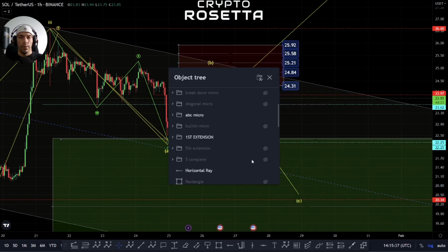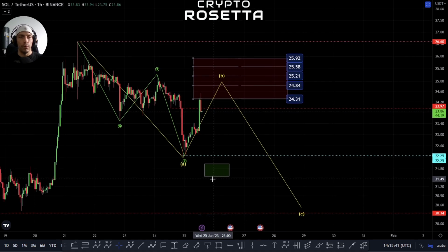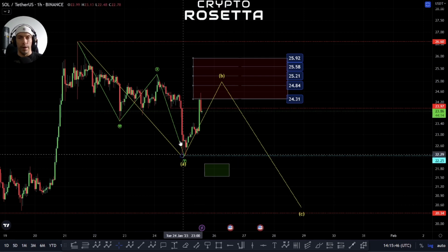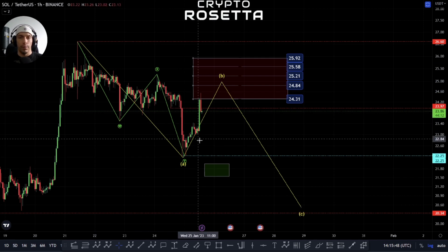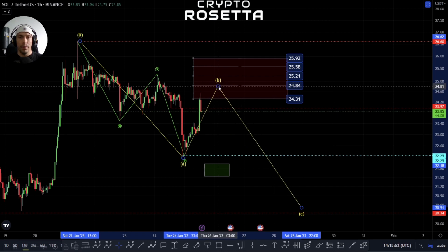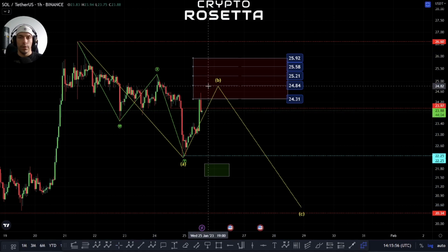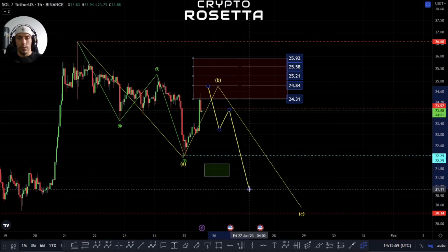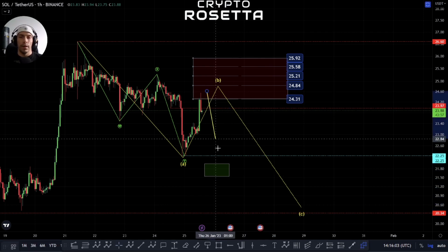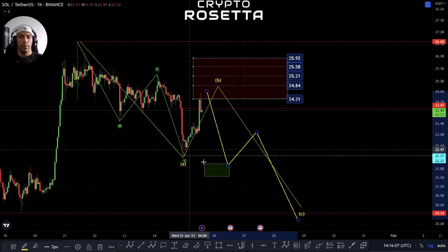This is what I was talking about within this move. I'm actually going to remove this macro extension off of here just so that we don't have so much noise. So the idea within this is that we could actually look at this as a WXY into this low point, and we could have made a connector wave here. So this could either be a B wave, or potentially it could be an X wave. The difference is, if it's a B wave, we're going to get a 5-wave move to the downside. And if it's an X wave, effectively what we'd be getting is a 3-wave move to the downside. So we need to just see how this plays out.